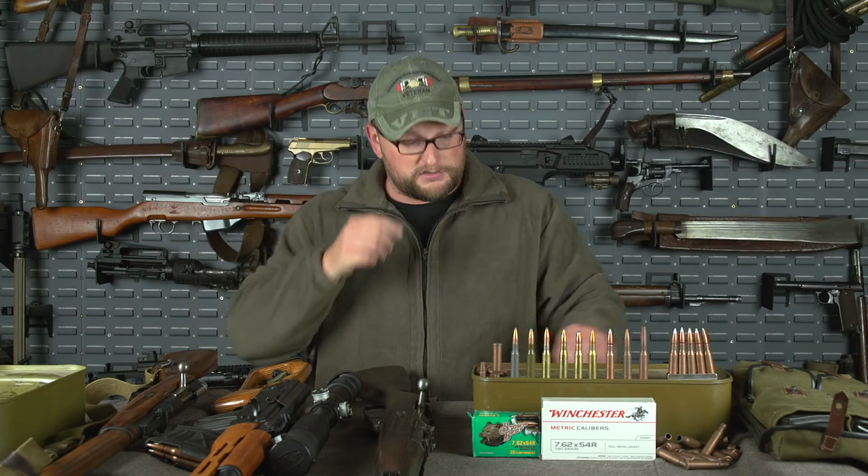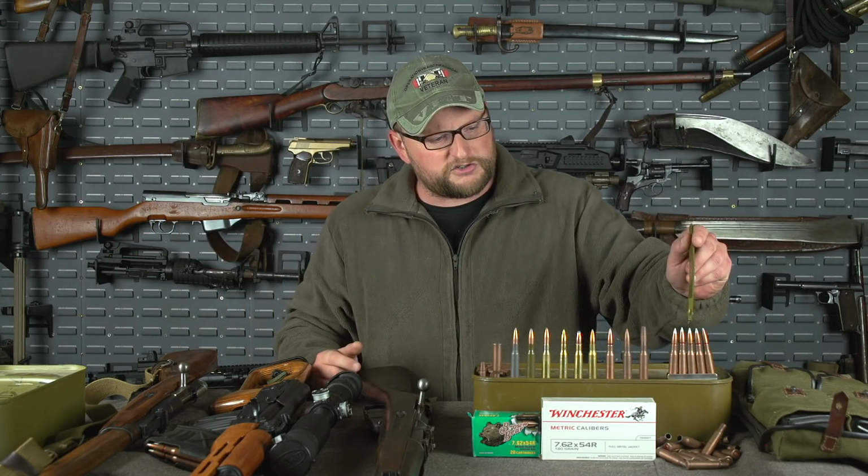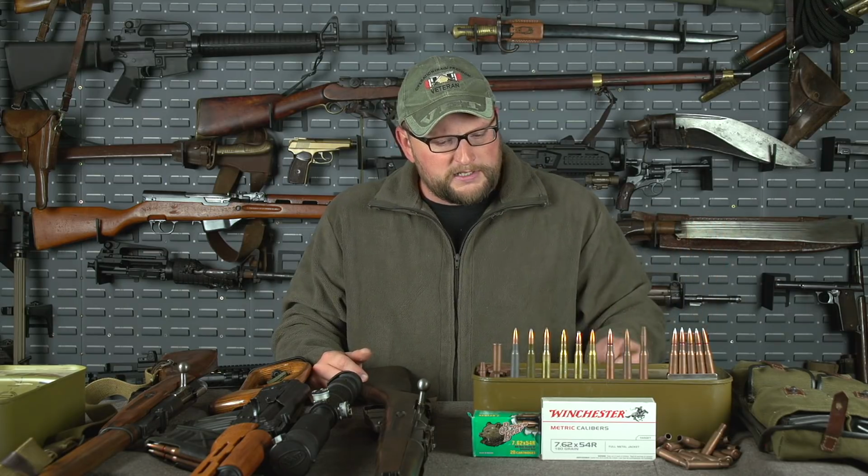Doesn't matter if it's 54R, doesn't matter if it's 545, doesn't matter if it's 762 by 39, 762 by 25 Tokarev. All ammo that is packaged in this manner will have a very similar system for coding what the ammunition is. Okay, so that's your Russian light ball.